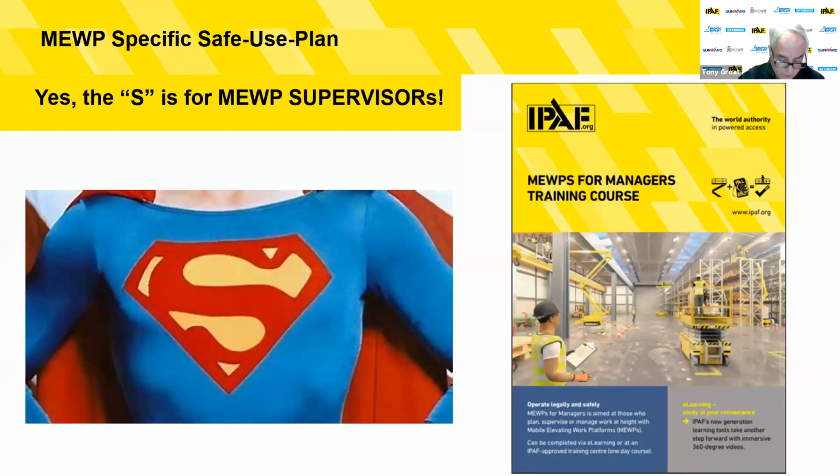We do reinforce that regardless of whether you have a MEWP manager, superintendent, foreman, lead operator, a user employer must assign the qualified persons to complete many of the tasks included in your safe use plan.